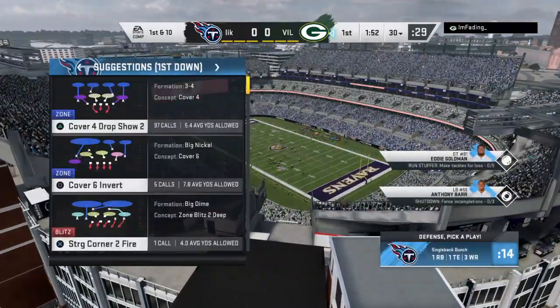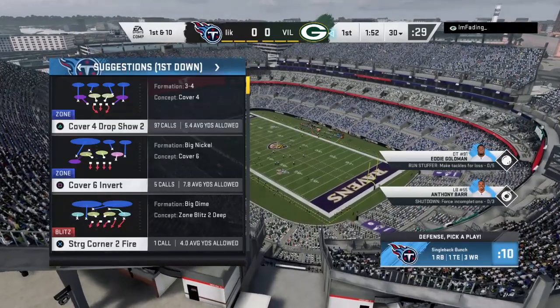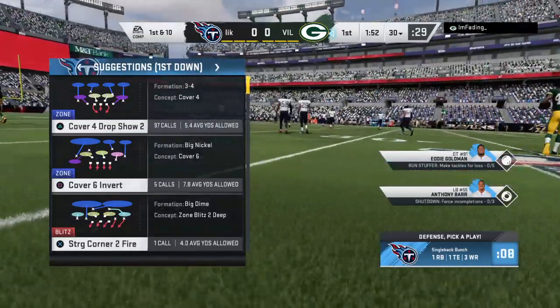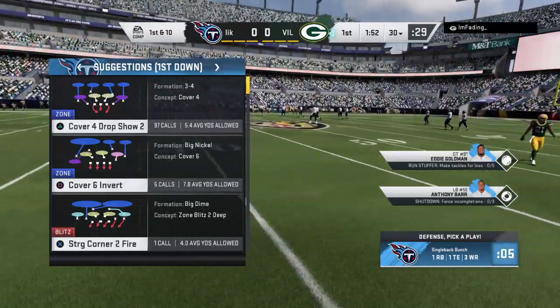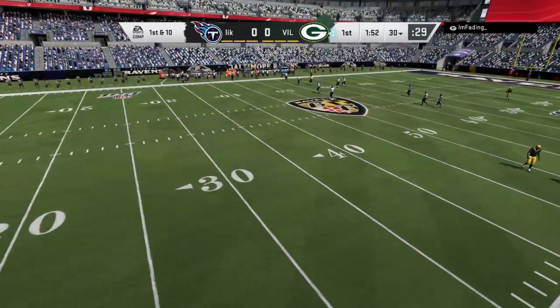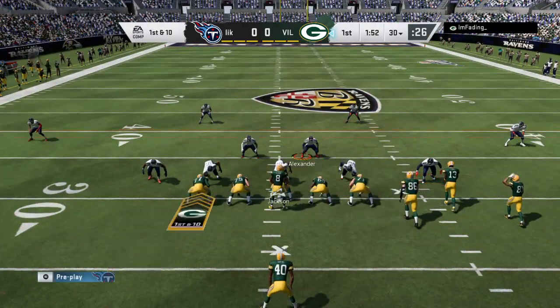21 yards. Well done on the return. And it'll be Packer football here. 1st down and 10. The Packer offense ready to get their next drive underway.